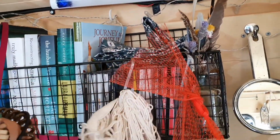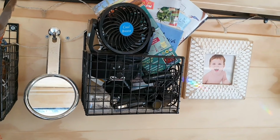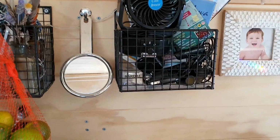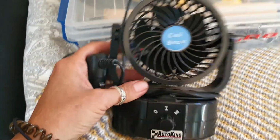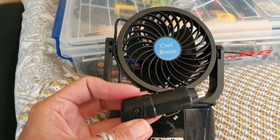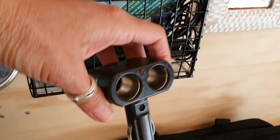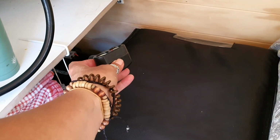So I just got these little shelving units from Kmart. They were super cheap, like $19 for a set. And I just want to show you this little fan here too. So I picked this up from one of the camping places. This just has the cigarette lighter port in it, which is great. I picked up one of these double adapters, and so I can pop that into the battery box and then run the fan and the fridge both at once. These are really, really great.